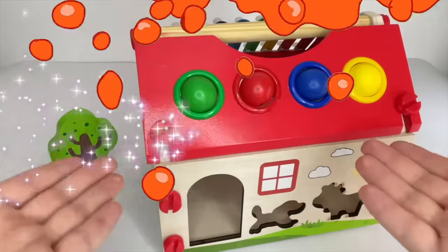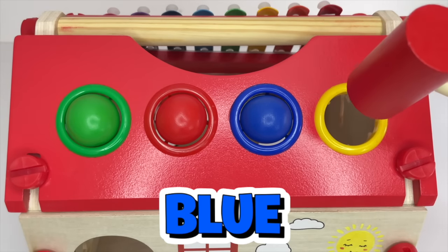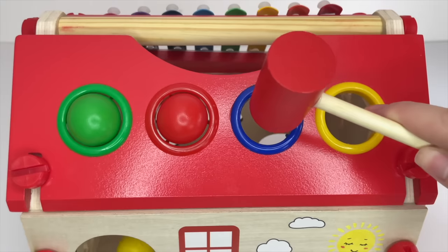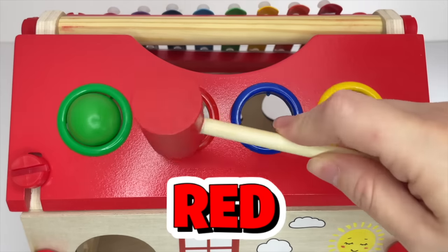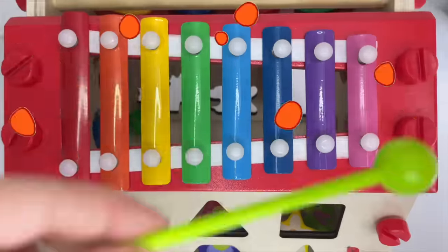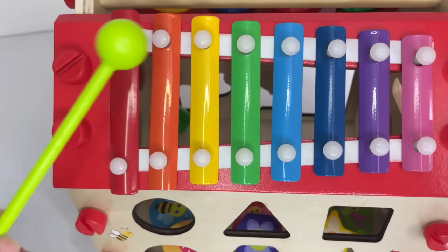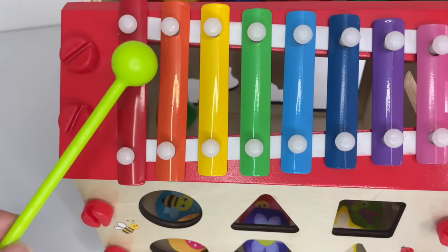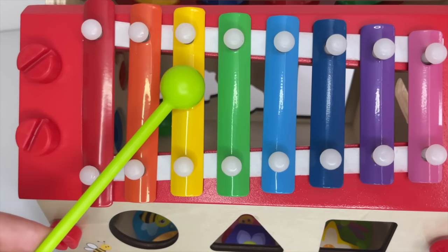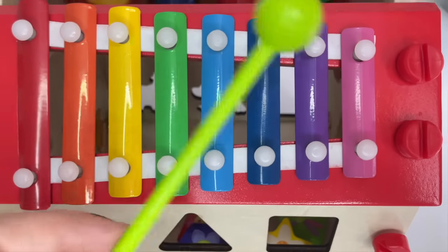1, 2, 3, 4, 5, 6, 7, 8, 9. Wow, guys, check it out. Yellow, blue, red, green. Oh, look, xylophone. That's so silly. Red, orange, yellow, green, light blue, blue, purple, pink.